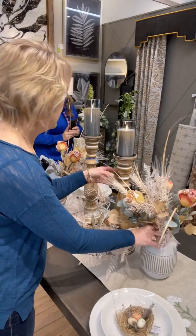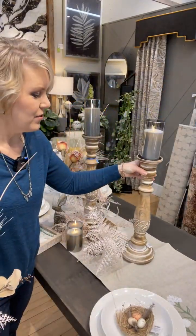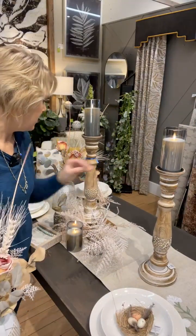Now let's switch the centerpiece. We'll do the traditional use of candlesticks separated with the centerpiece in between. Let's give that a try.